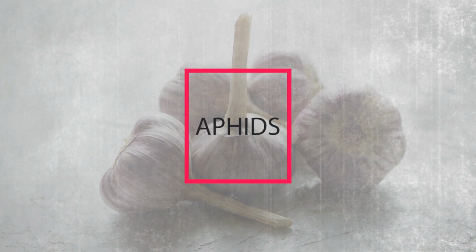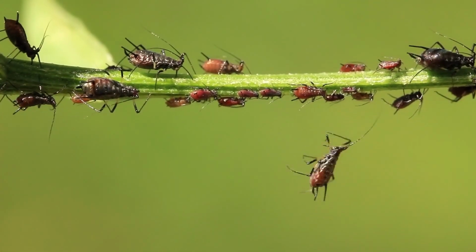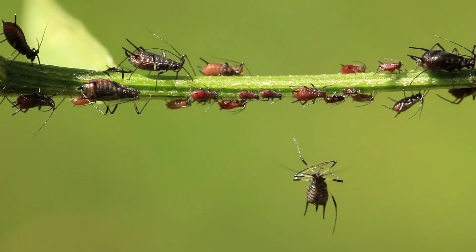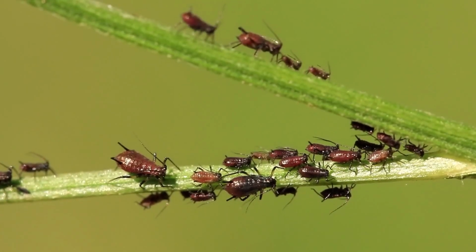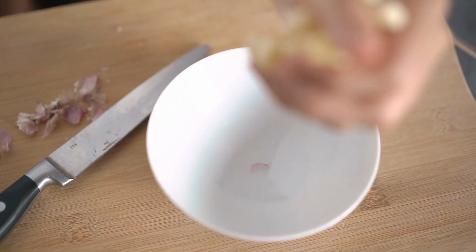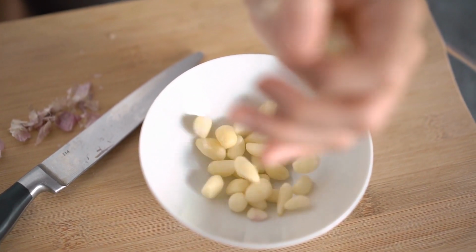1. Aphids. Aphids may be small, but they can wreak havoc on your plants. These tiny insects feed on the sap of plants, causing leaves to curl and flowers to wilt. The damage they inflict is not only unsightly, but can also weaken the overall health of your garden. However, a natural solution that may save your plants from these pesky aphids is garlic.